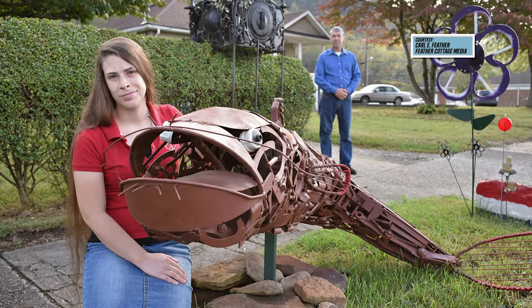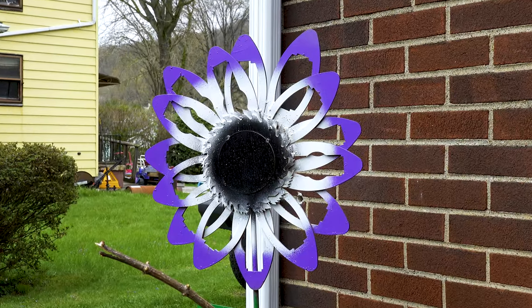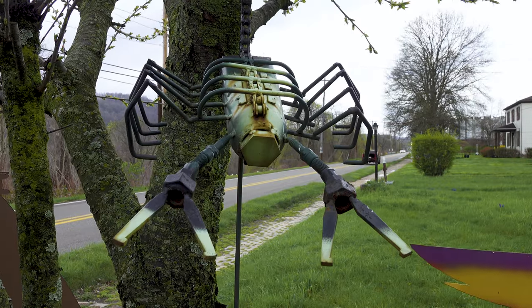Ken's daughter, Joy, has also become a skilled welder alongside her dad, and some of her creations can be spotted around the house. There's some flowers along the side of the house there. There's a little scorpion underneath the tree that she made.